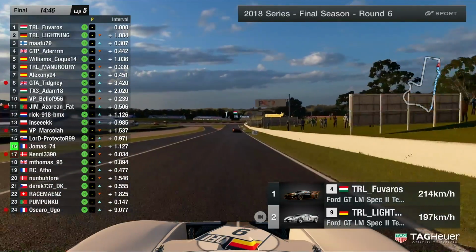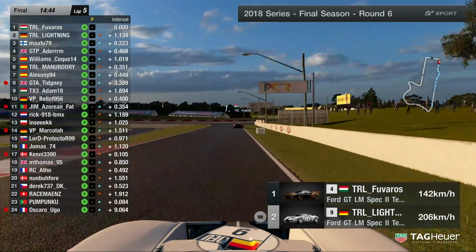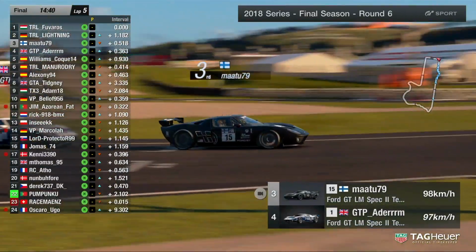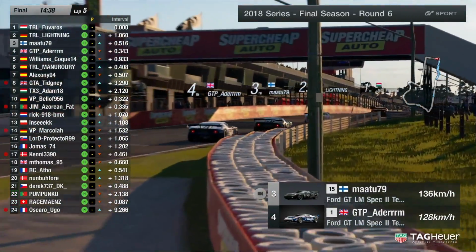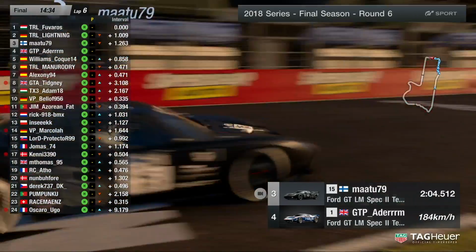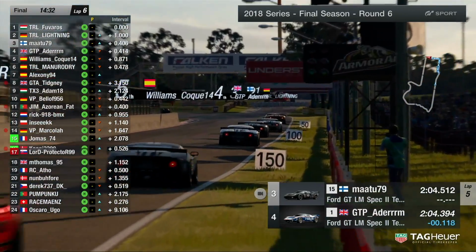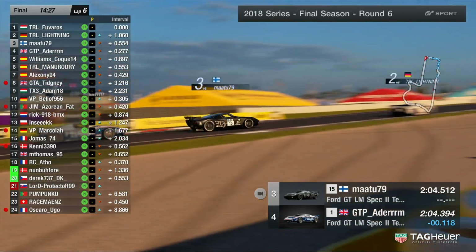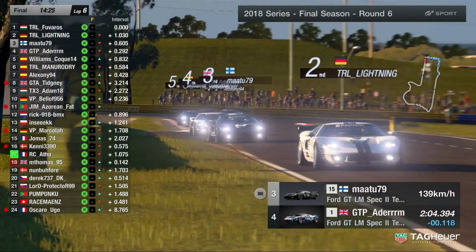That was fantastic defending there, but what you don't see behind is now Matu is right on us, only 2 tenths behind now in his car. So that's really bunched these guys back up. That might give Fuvaros a chance to pull away a little bit, try and break the slipstream. Still a second between the two of them. But as I said before, absolutely no team orders in the Team Red Line camp. These guys are going at it hammer and tong.